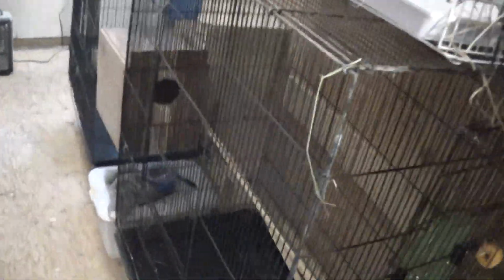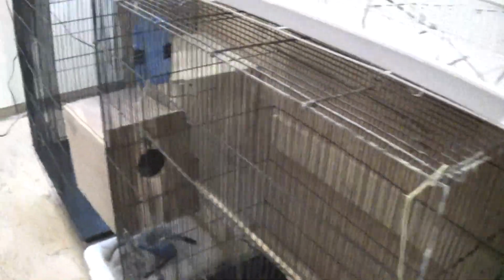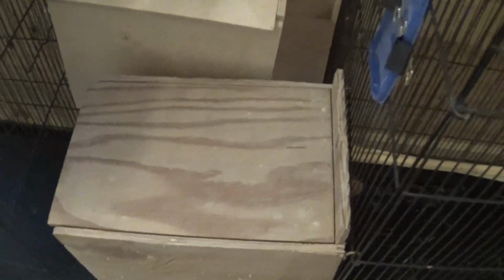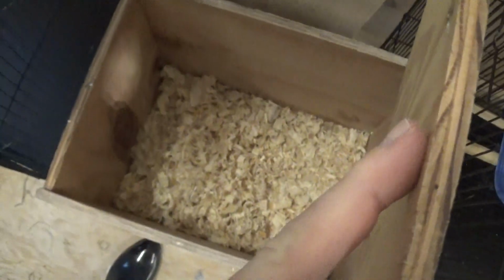So I spent a considerable amount of time getting this large cockatiel breeder in here. It's taking the place of the 2 regular breeding cages. And the other cockatiel is over here. And I was like, well, how am I going to arrange their boxes? It was not easy. But I can now look in this box. And look in this box. There's too much shavings in there.